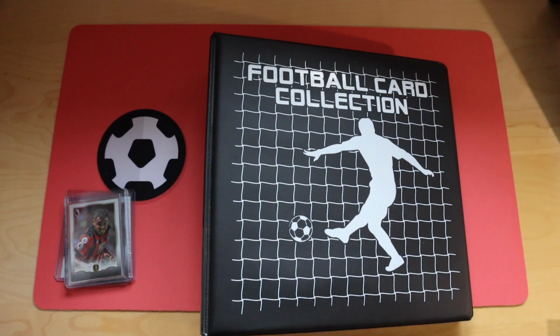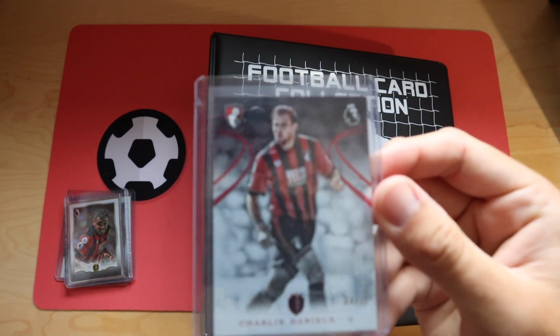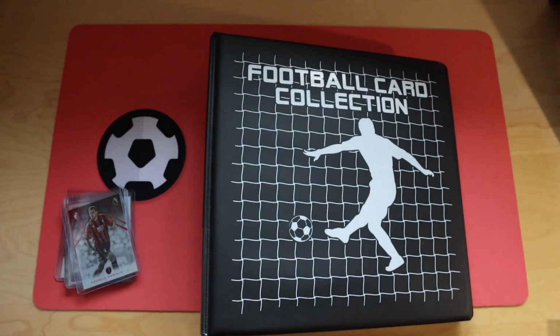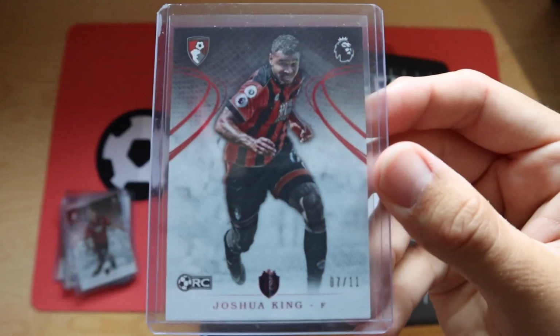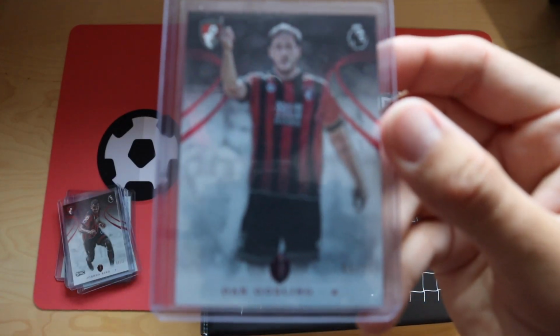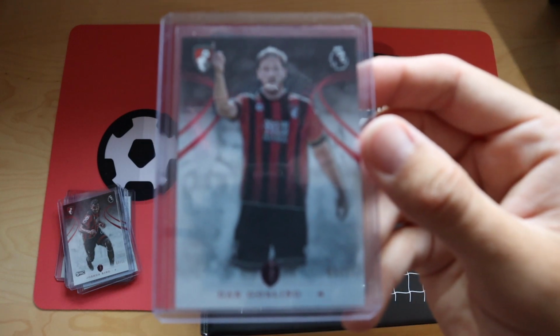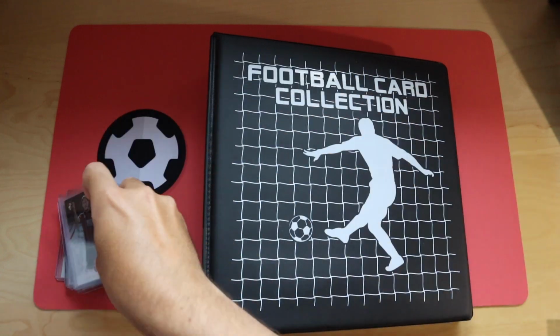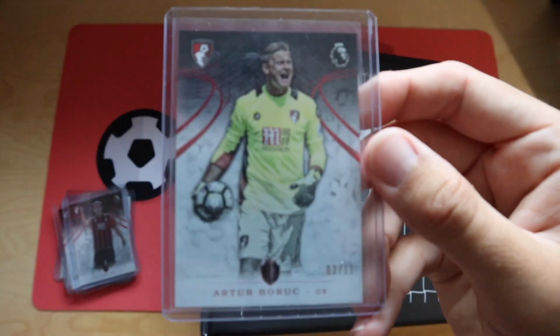Right, so let's just go back to base cards briefly. So there's red parallels of the base cards as well, numbered to 11. And there's Charlie Daniels, Josh King numbered to 11, Dan Gosling numbered to 11. See here. And Boric numbered to 11 as well.